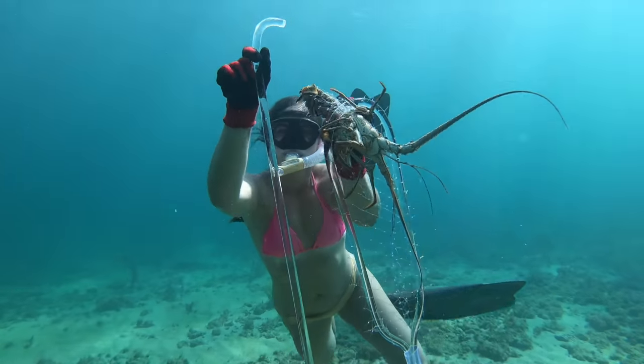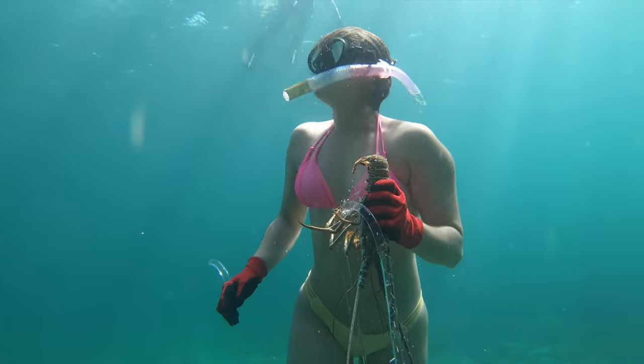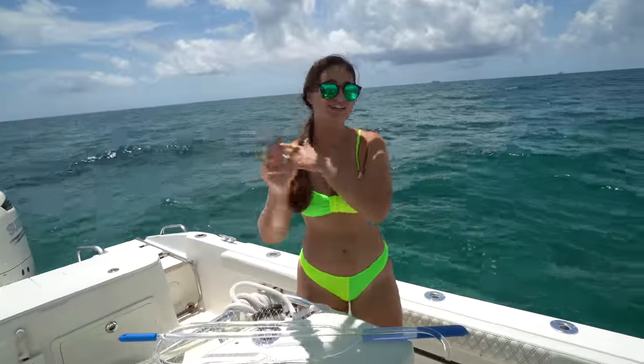And the only other thing you can do is use your hands to grab them from underneath the rock, if you like doing that, sticking your arm in the rock.